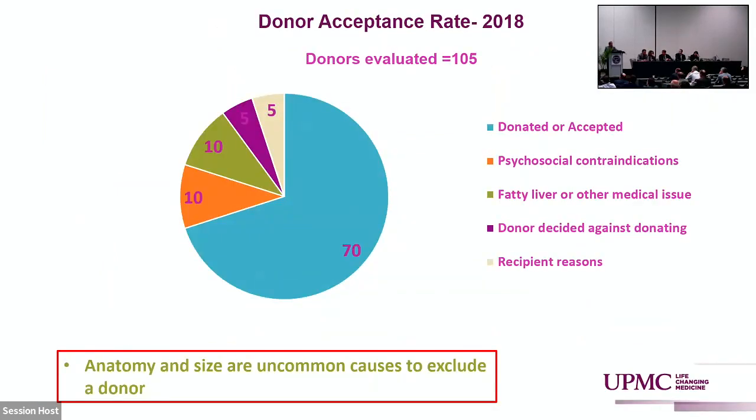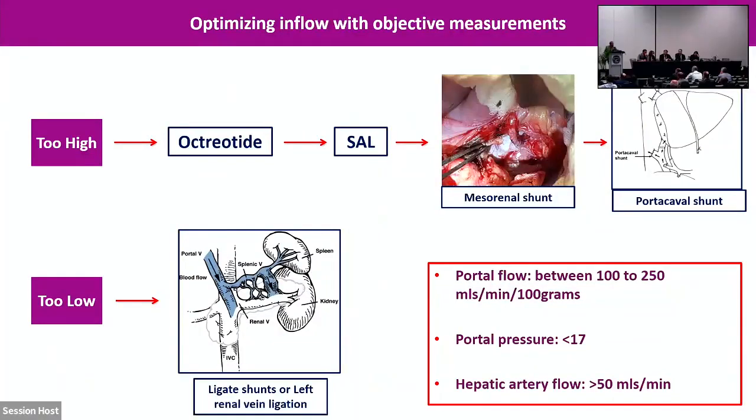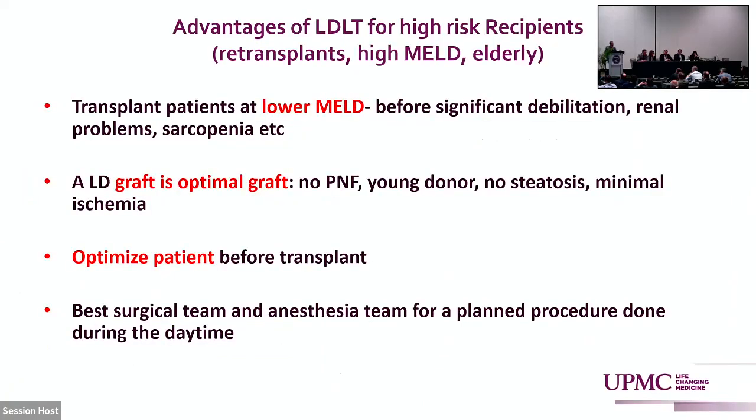In donor acceptance rate, donors are usually rejected because of either anatomy or size. And we've learned that size is really a relative contraindication using modern outflow techniques, such as this, to maximize the outflow and minimize your risk of small for size syndrome. And using modulation techniques such as this, where we adjust perfectly the flow of portal vein and hepatic artery in the OR, we make sure that the risk of small for size is low. And using that, we can get very good outcomes in what are considered small for size grafts, as shown here, roughly about 20% of our grafts now small for size, and there's virtually no difference in outcomes between those and our standard size grafts.